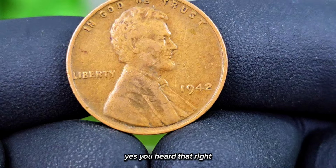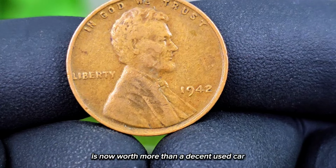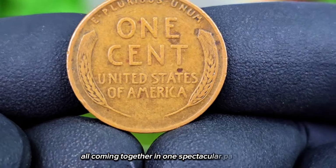Yes, you heard that right. A single penny worth 1 cent in 1942 is now worth more than a decent used car. That is the power of rarity, condition, and collector demand all coming together in one spectacular package.